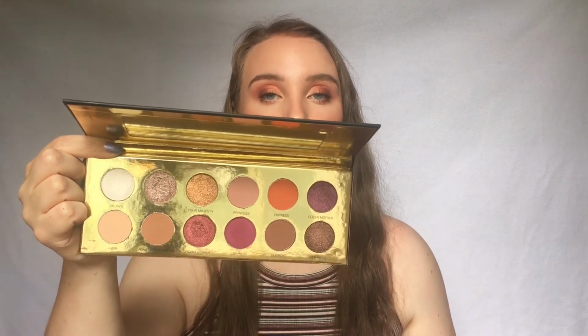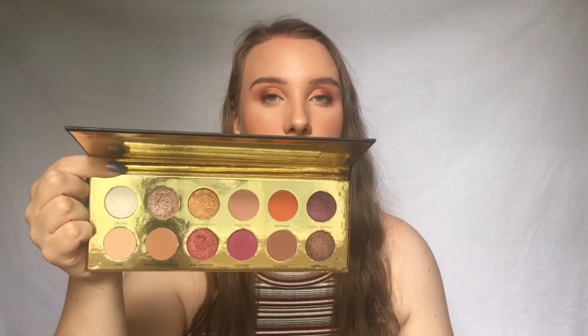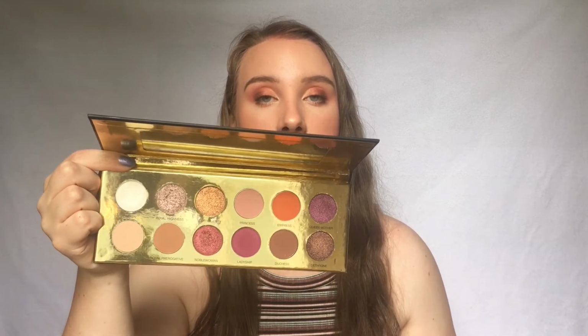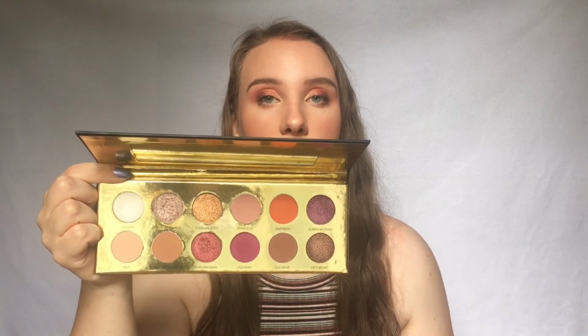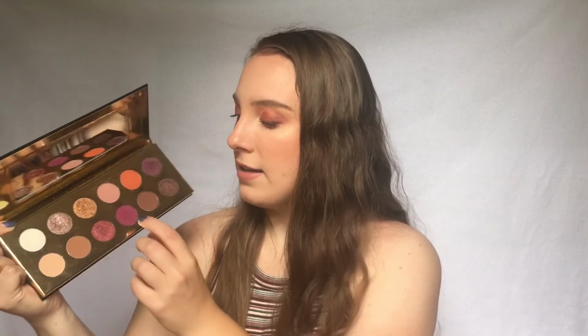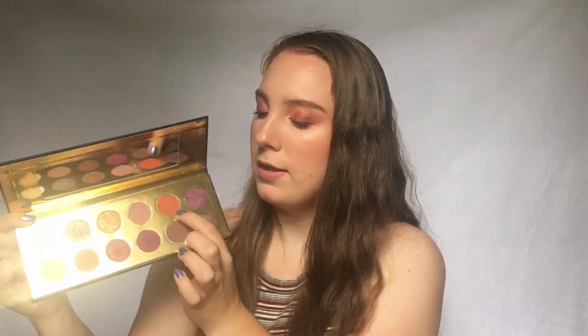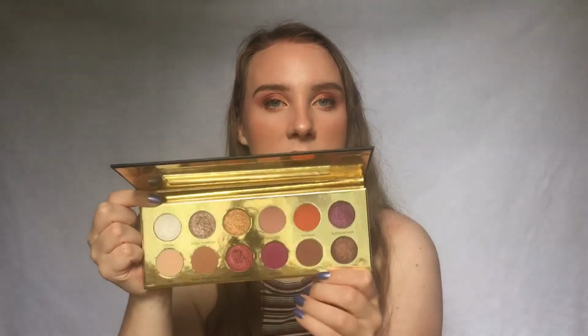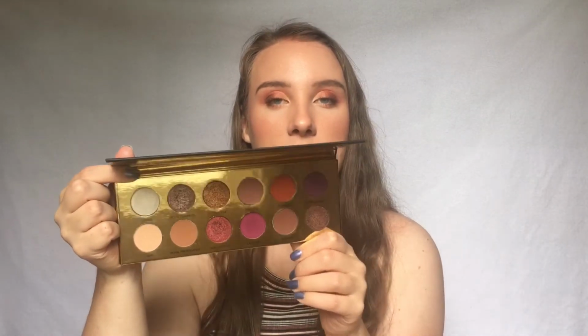The matte shadows are super buttery and pigmented, but they're really easy to blend. And the metallic shades are also super metallic and they look incredible on the eyes. So this is probably my favorite palette in my collection. And I feel like this is all I would need. It has a pop of pinky purple and then orange. So I feel like I could do some more colorful looks with this, but I could also get a really neutral look out of this.